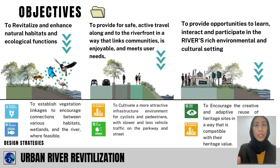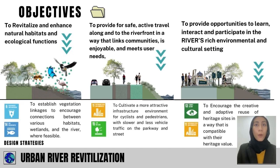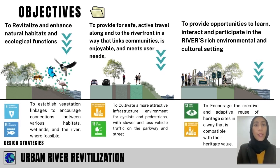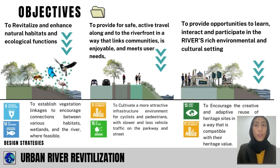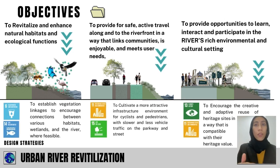To address this objective, the design strategy is to cultivate a more attractive infrastructure environment for cyclists and pedestrians, with slower and less vehicle traffic on the parkway and street. The last objective: to provide opportunities to learn, interact, and participate in the river-rich environmental and cultural setting. To execute it, the design strategy is to encourage the creative and adaptive use of heritage sites.